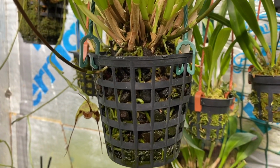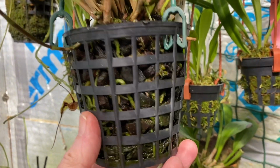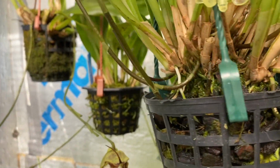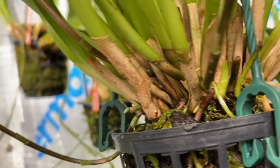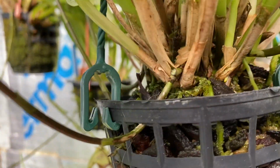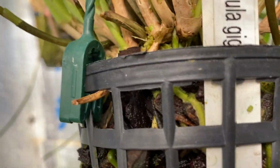As you can see, he's grown in bark and charcoal. I don't think there's tiny bits of moss in there. You can see new roots growing, but he's not grown in all moss. He's got new growths coming up. So he is one happy dude.